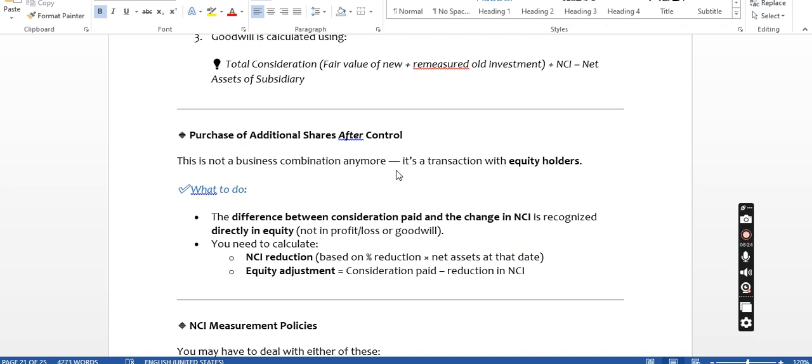Do you understand? Please come again with this equity adjustment. For equity adjustment, we are saying that you are to adjust what you have in your equity, considering what you paid as the consideration. The purchase consideration, the amount you have paid to acquire that new equity, less your reduction in NCI. Is that okay, sir? Yes, sir.